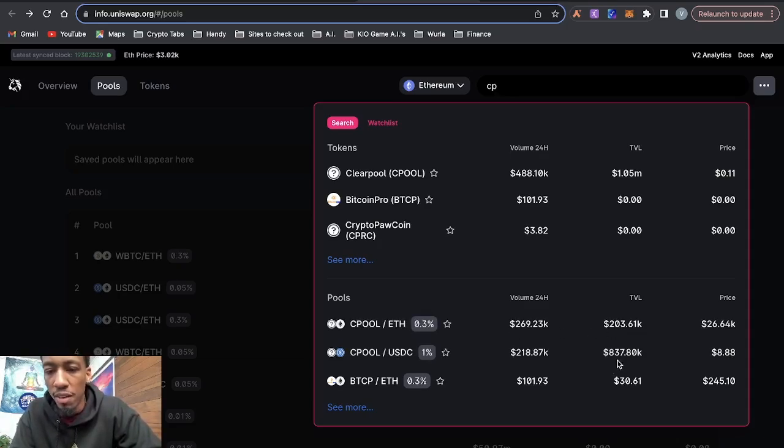Whereas on this one, you have $800,000, 837K, but the volume is only 218K. So I want to look at the Clearpool ETH pool.